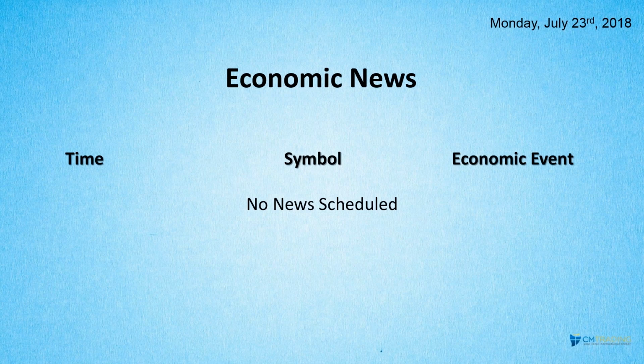Looking at the economic events of the day, no news is scheduled for today, but as the week cooks up, we'll see some trickling news coming in. Now, we are in the heart of the summer, and relatively it's lighter volume, but we haven't really seen that. Across the board, we've seen a lot of rotation in the markets, with the dollar getting much weaker across the board. And let's take a look.